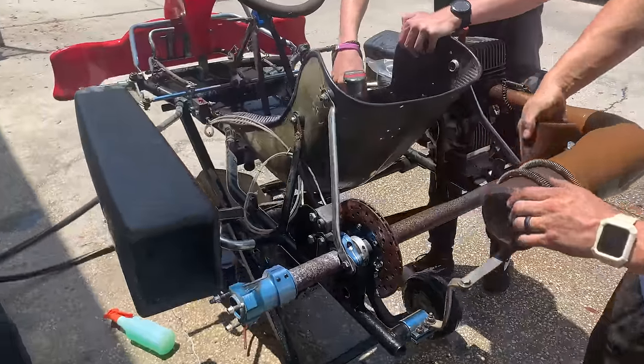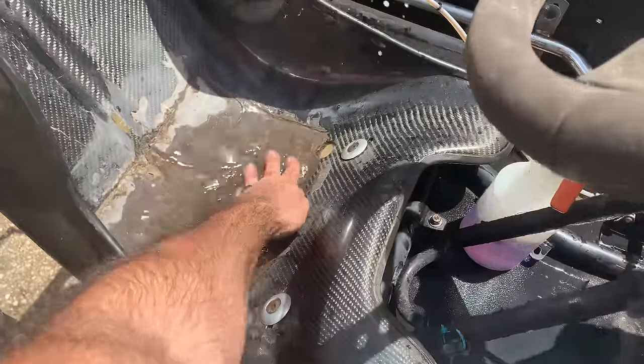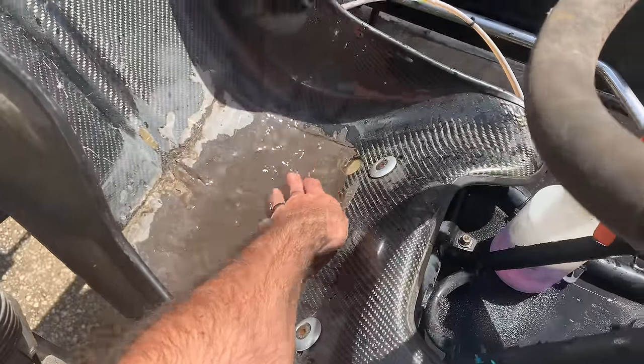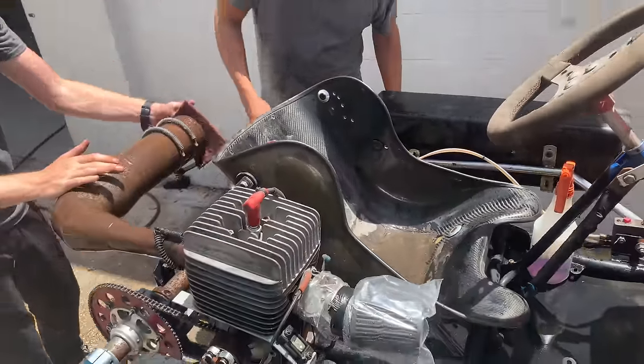You need a pair of pliers to get the springs off. Yeah, if you're ever in a race, you actually collect a lot of water. That's not a really good feeling, especially if it's cold. It's kind of like a wet diaper.